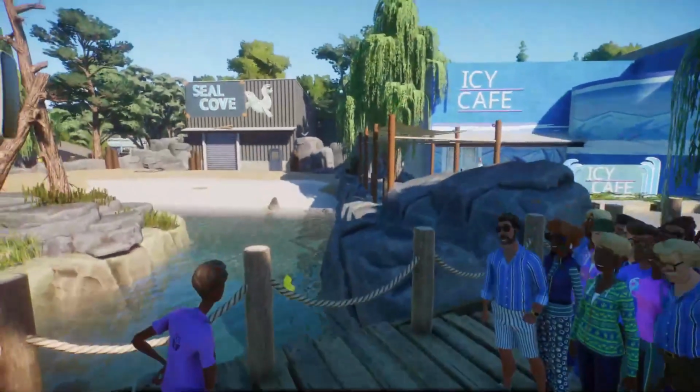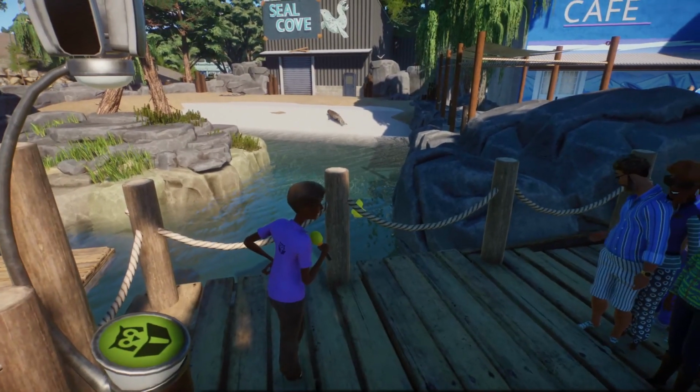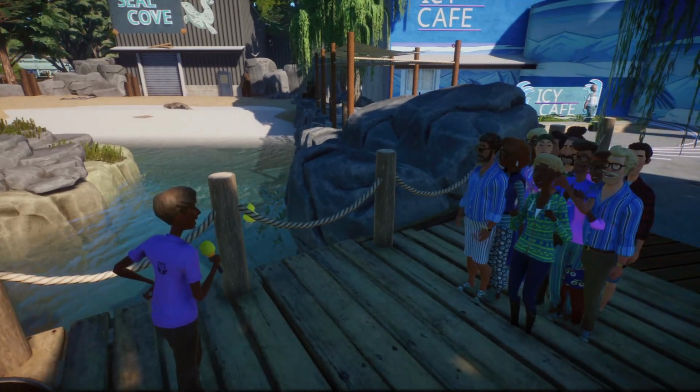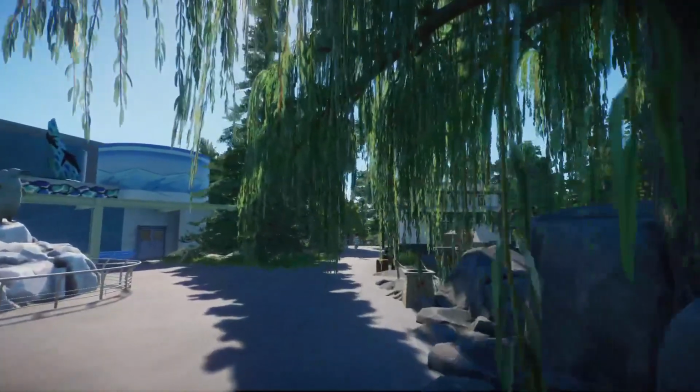Now remember, the educator talks, if there's no water in the way, they will feed the animals as well a lot of times. And I have that set up in the Savannas of Africa section of the zoo there. So we will take a look at that when that area is done. But yeah, the educator talks are definitely a neat little addition, and it's going to be cool to see how they expand that in the future there.